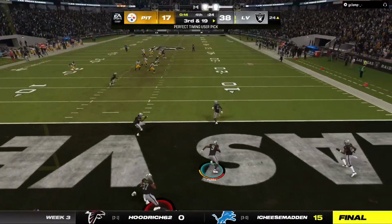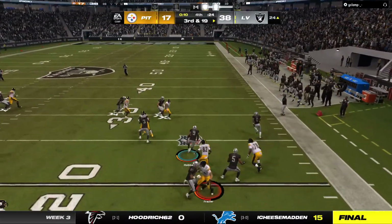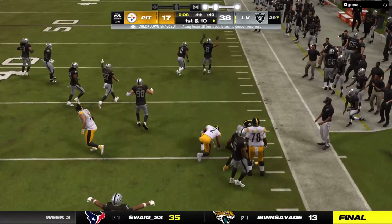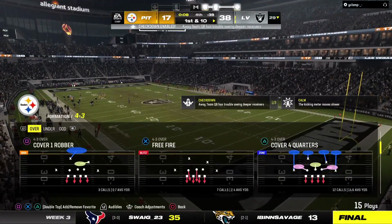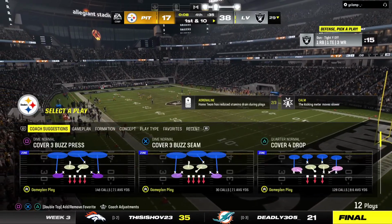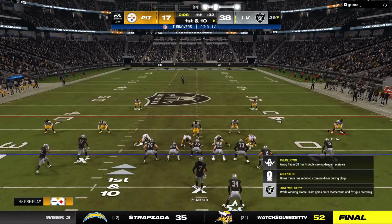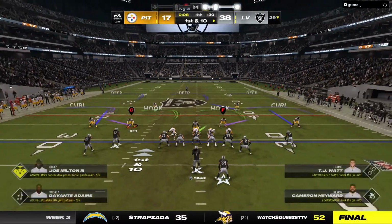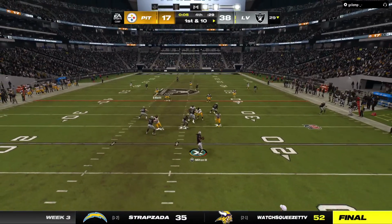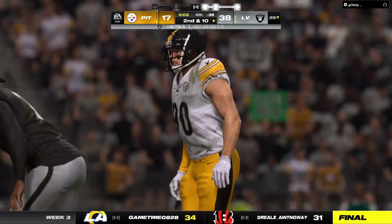And this is going to be intercepted. Picked off by Nate Hobbs. And the Raiders will take over here just shy of the 30. The offense for Las Vegas about set to begin the drive. They're looking at a third straight win here if they can hold on. And now a throw on first down there, but it's incomplete.